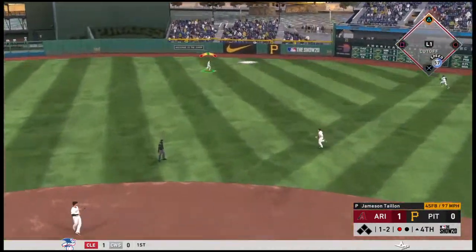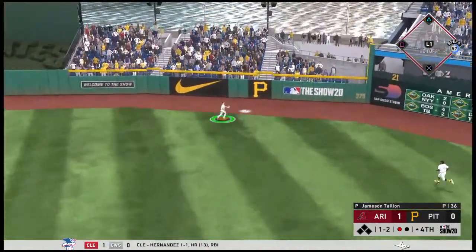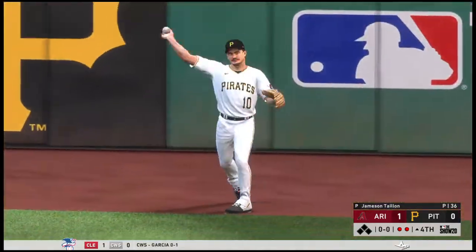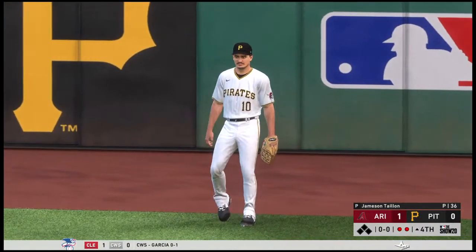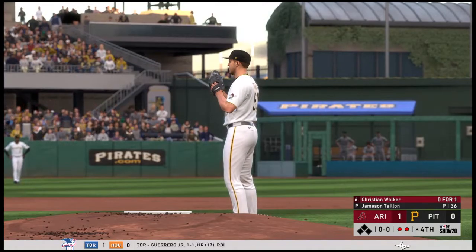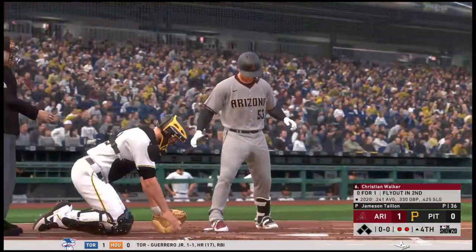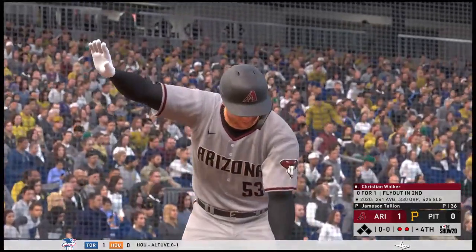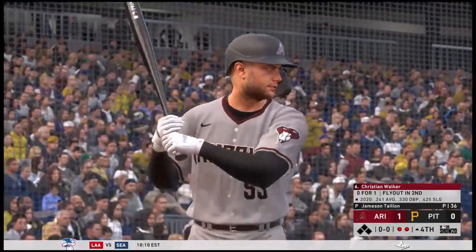Pulls this one high and deep to right center field. But he's going to get there as he runs it down on the warning track for the second out of the inning. Now batting, the first baseman, Christian Walker. Digging in for his second at-bat, Christian Walker. So far 0 for 1 with a flyout.